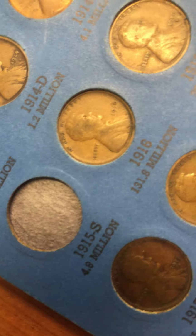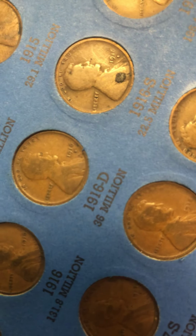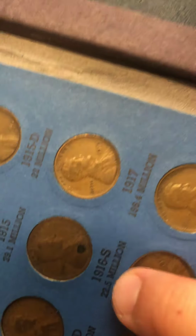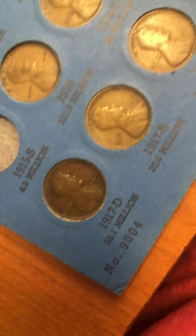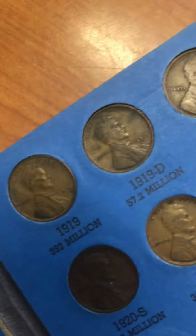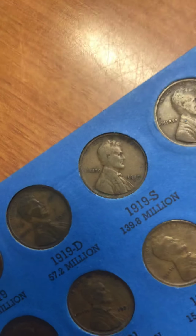16, 16D, 16S, 17D, 18S, 18, 18D, 18S. And then I'm going to be looking at all these. 19D, 19S.